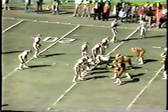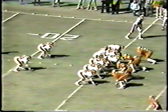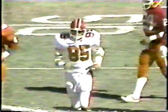First and 10 from the 26. Maryland taking over as they now trail 7-0 with 6:22 remaining first period. Hill and Davis, the wide receivers. Back to pass, goes over the middle and it's right through the hands of Chris Knight, the tight end.